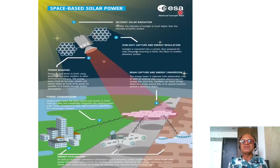Just to remind ourselves, the European Space Agency's Advanced Concepts team put this out. First, incident solar radiation: in orbit, the intensity of sunlight is much higher than at Earth's surface. Plus, on Earth you have day and night, so at nighttime there is no solar, but you can stay in space and get sunlight all day. Secondly, sunlight capture and energy regulation. Sunlight is converted into a current, then prepared for radio frequency beaming to Earth, the Moon, or another planetary surface. So how to transmit the energy is a key factor.